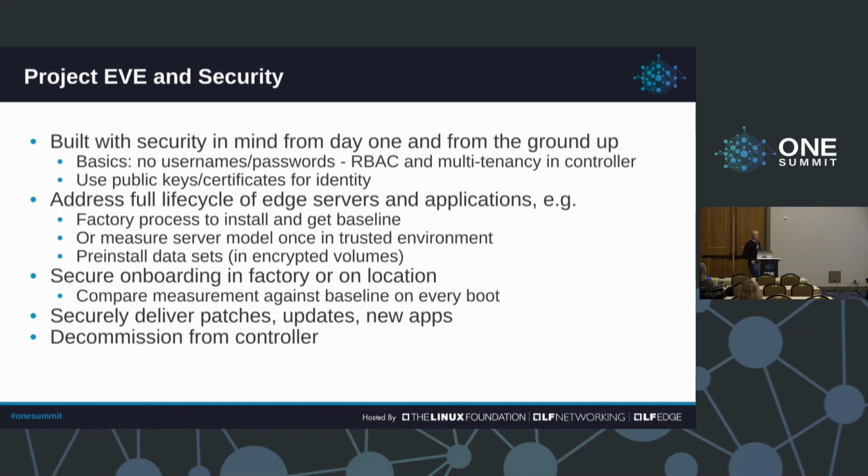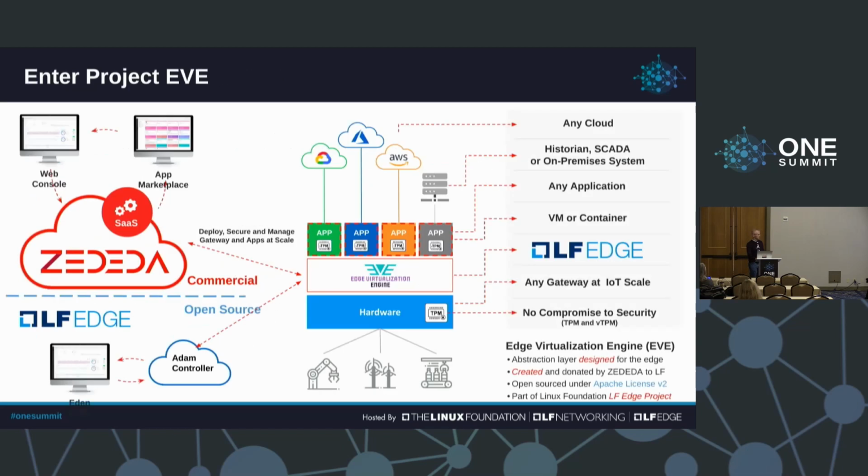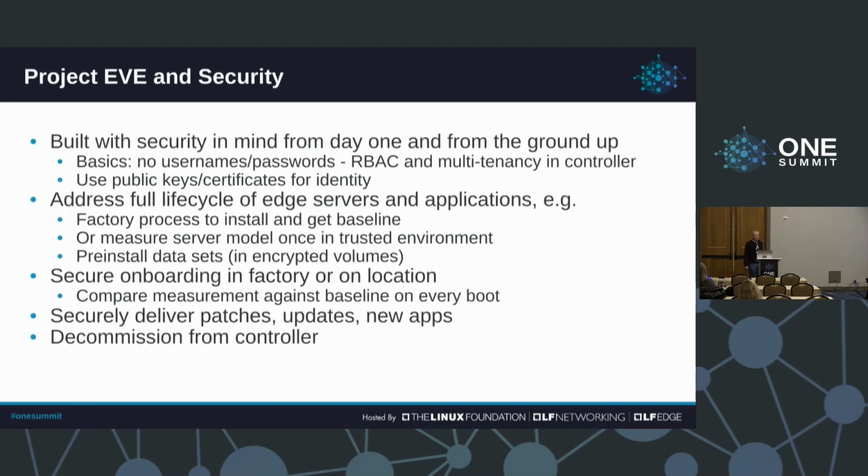And then what did we do in terms of security? Well, the key thing was starting to think about security from day one, and saying that this is a device that doesn't need any usernames and passwords, because there is that controller in the picture. When you go through a user interface, you're not talking to the device, you're talking to a controller. That's where you do your usernames, passwords, two-factor, RBAC, whatever. But you keep the device simpler and use public keys, certificates, whatever, as the way of identifying it. And then look at the whole life cycle of this device as well as applications out at the edge. From the factory, what happens when you install the EVE runtime on this? Can you get baselines about what this piece of hardware is? Can you actually save those things?